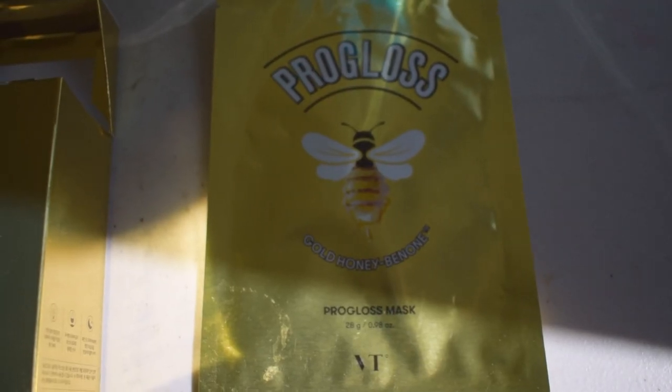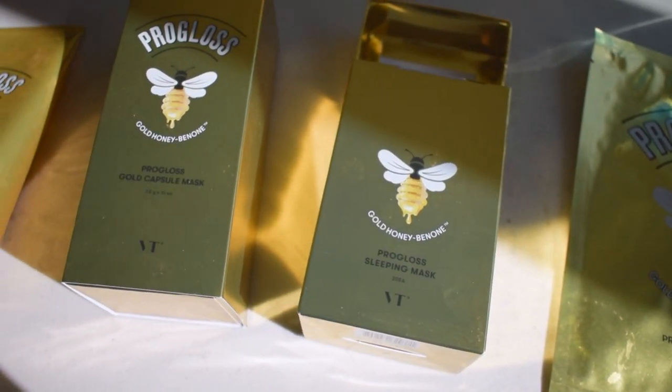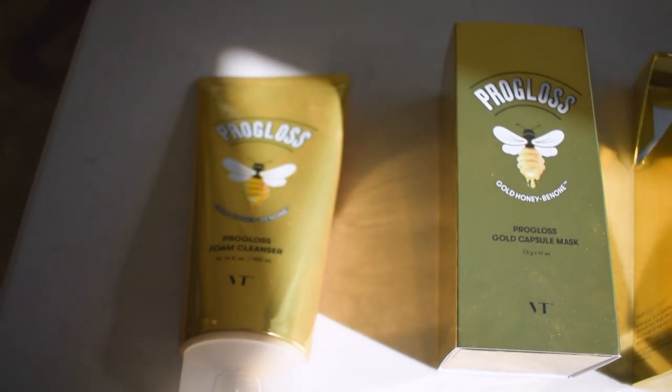The main ingredient in every one of these products is Honey plus Benone, which contains gold, honey, and idebenone that your skin absorbs quickly, deep enough to boost moisture, glow, and nutrients. Although I'm still quite young, so I can't really complain, I do think I look more tired without makeup on. I have dark circles and less plumpness in my face. When it comes to hydration, I will gladly take it. So without further ado, let's get right into the products.